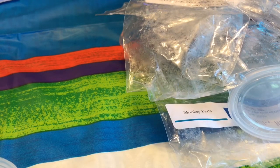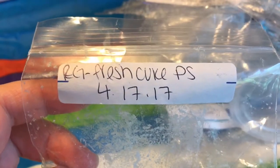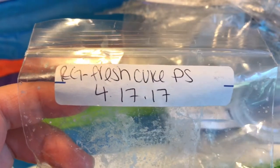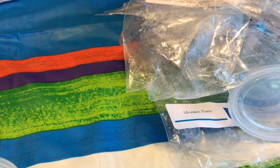Let's see. Another Rose Girls, Fresh Cucumber and Pink Sugar. I melted this in my bedroom last night. This is so good. Why didn't I get a bag of this? This is so, so good. It's just got that fresh, watery cucumber, and then you get that pink sugar. If you know what pink sugar is, you know what I'm talking about.